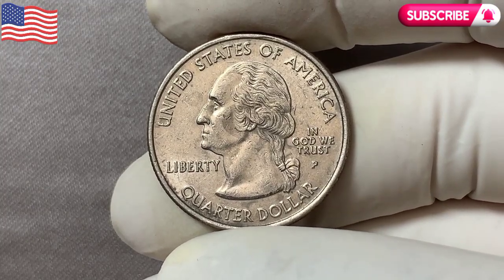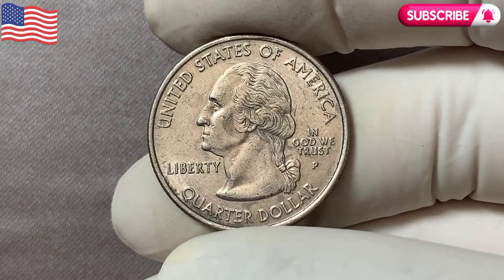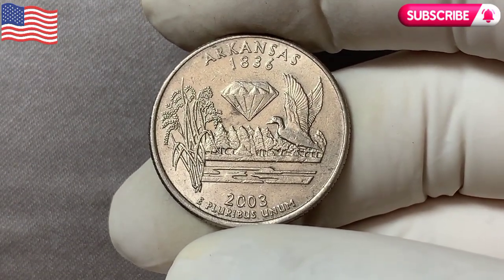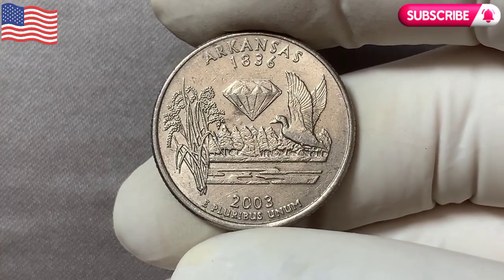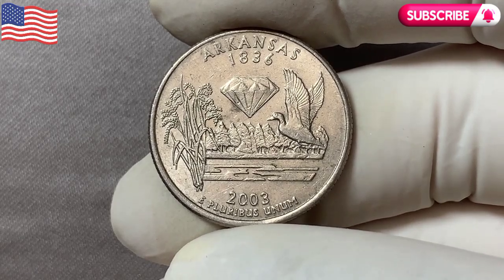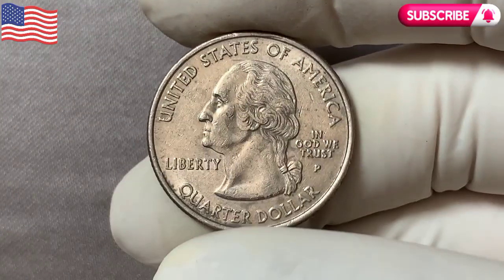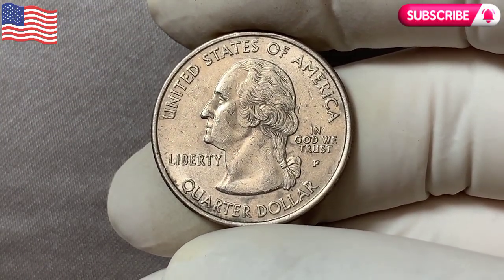Most Arkansas quarters have been passed around in pocket change, worn down by everyday use. But a very few were pulled from circulation early, preserved carefully, and kept in pristine condition. These high-grade coins, especially those graded MS 67 or above, are rare and already fetch high prices on their own. If one of these also happens to have a rare error, now you're entering the realm of once-in-a-lifetime finds.